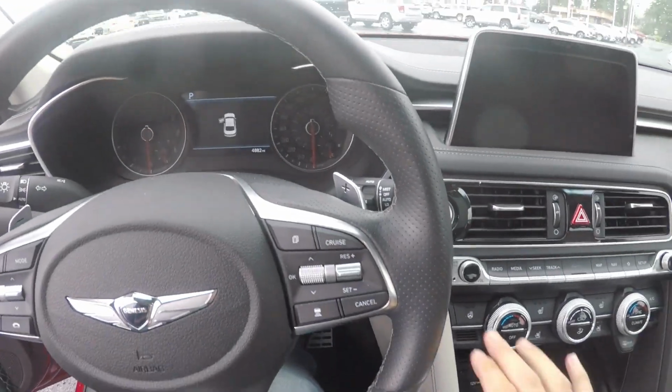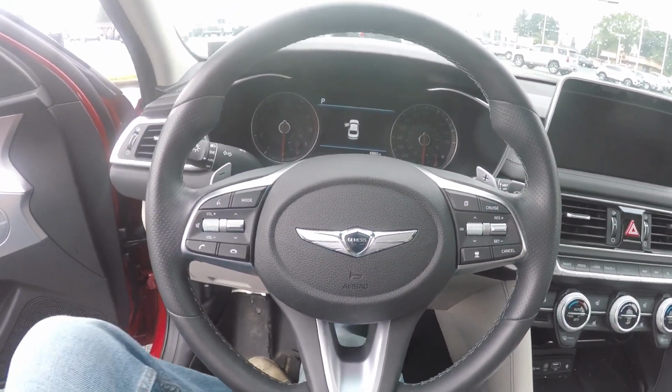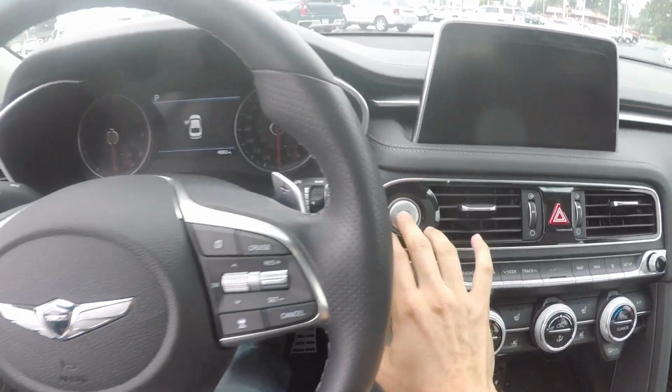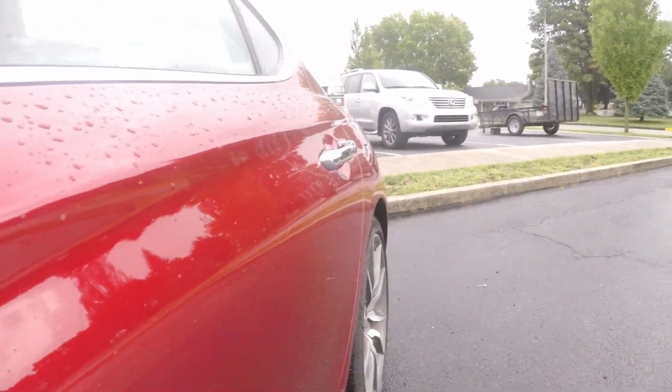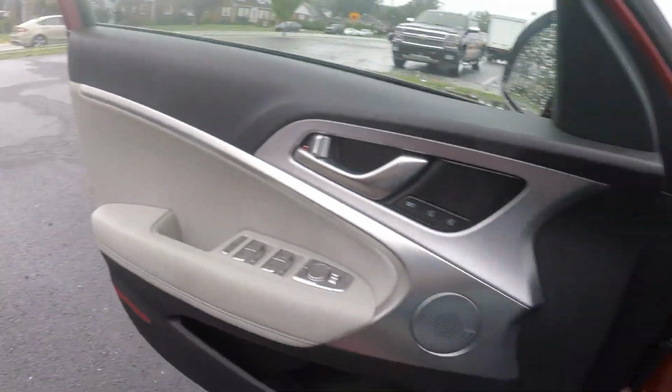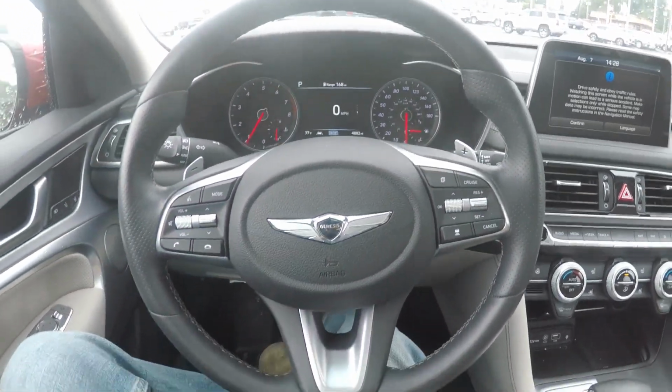Alright, anyway, so let's start this up, and it really does not sound bad at all. And a 3.3 liter twin turbo V6, it sounds pretty good, so here we go. Yeah, it does not sound like a 4-cylinder like I'm used to.